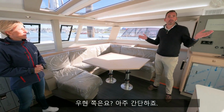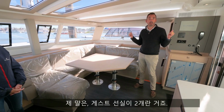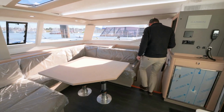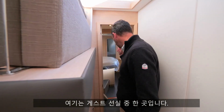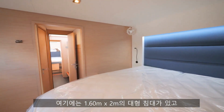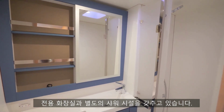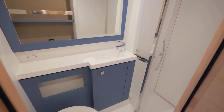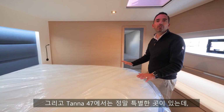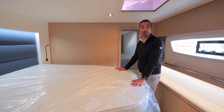On starboard side, it's quite simple. We always have the same layout. I mean, 2 guest cabins. Please have a look. Here we have one of the guest cabins with a large bed, 2 meters per 160, and also with its own toilet and separate shower. And it is really specific on the Tanna 47. It is the forepeak on starboard side.